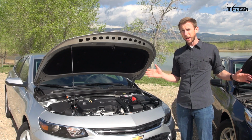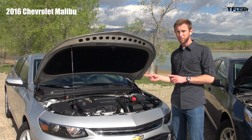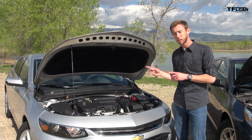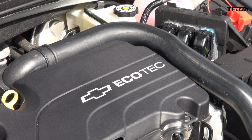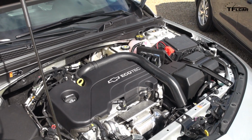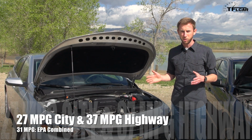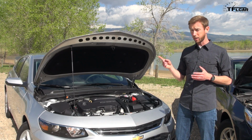Both of these cars have the base engine available. This one actually has a 1.5 liter turbocharged engine that makes less power and torque than the outgoing model. It's 163 horsepower, 184 pound-feet of torque, but that torque comes on a lot earlier, 2,000 RPMs versus 4,400 RPMs. So why did Chevrolet go with a smaller engine that puts out less power? Well, you get better fuel economy, about 1 mpg improvement, city and highway.